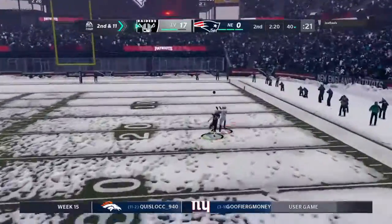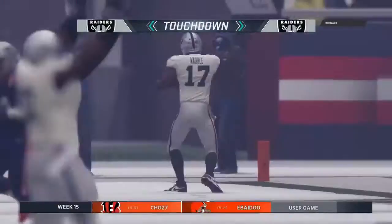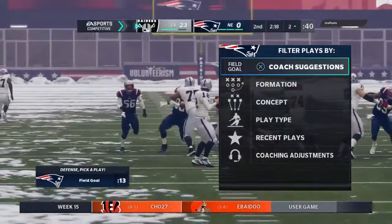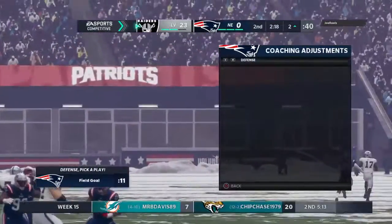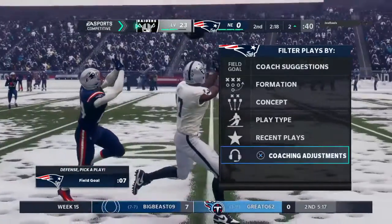Working from the gun, Rodgers. He's going to look deep down. That's caught inside the 20. And he will score. Touchdown, Las Vegas. Complete. A big play there. His 17th touchdown now on the season. And the Raiders add 6 to their lead.